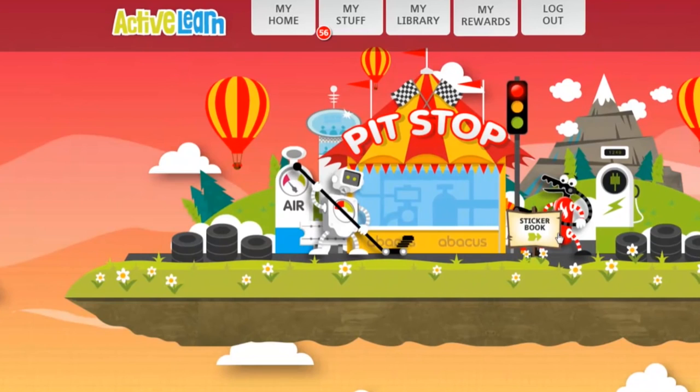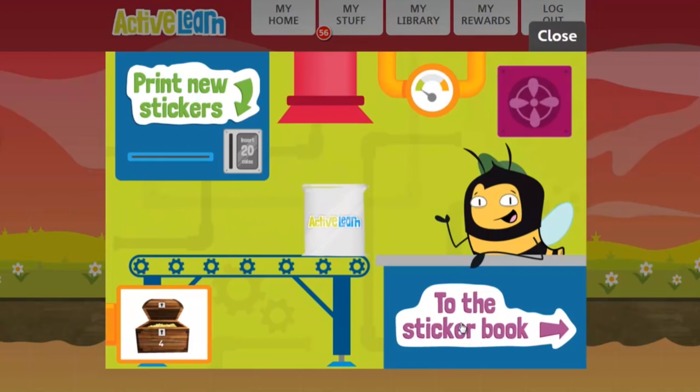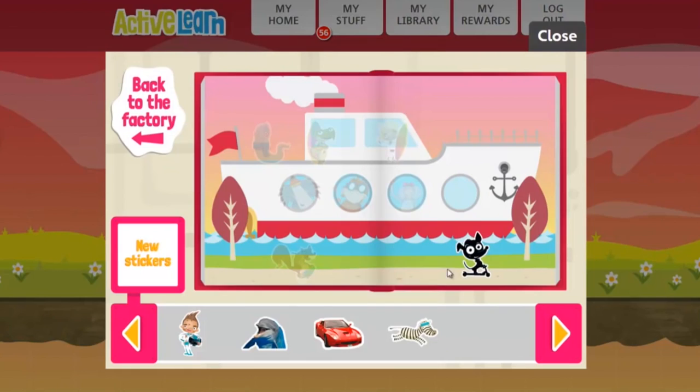My Rewards is where children go to select their rewards. They can customize avatars, decorate a treehouse, play games and more. These vary according to key stage, but include a treehouse, game zone and skate shack.